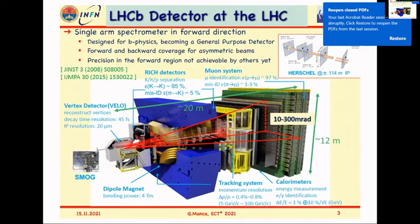We also have two RICH detectors, here and here, which allow very good particle identification, especially for kaons and pions. For the geometry of the detector, the rapidity coverage is between 2 and 5, so we're going in the very forward region. For this reason, we are complementary to other general purpose detectors like ATLAS and CMS, and partially overlap with ALICE. Two things extra to mention.